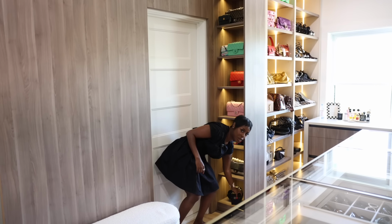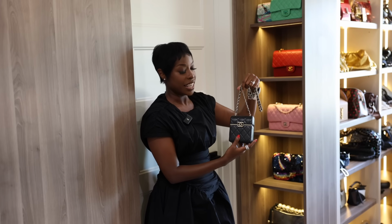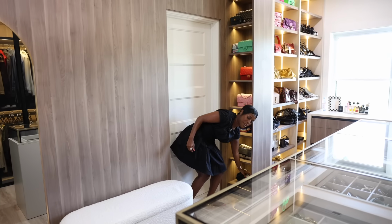Oh, and this is the Chanel bag that broke. This I bought, I think 2019, and I bought this in New York at Saks. And then last fashion week, the top fell off when I was just changing in the bathroom. And then it took like 6 months to get fixed. So again, no new Chanel for me.